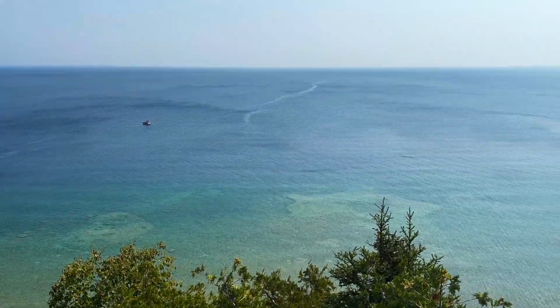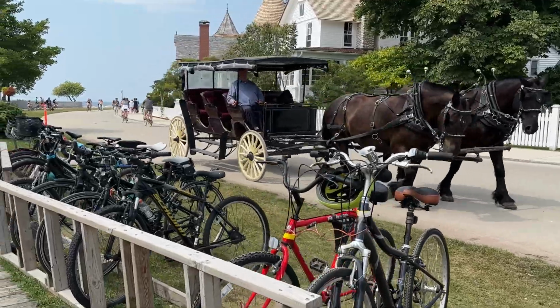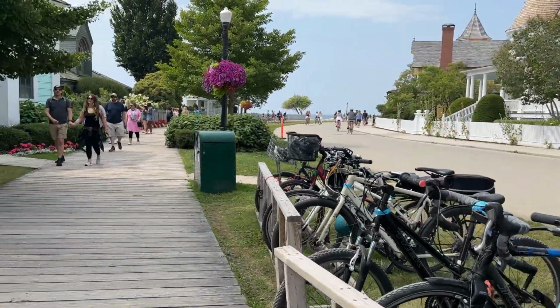We then made our way back to the main town, had some lunch, visited the forts, took in the sights, and just relaxed and enjoyed our time here.